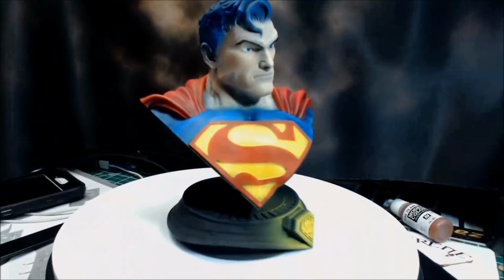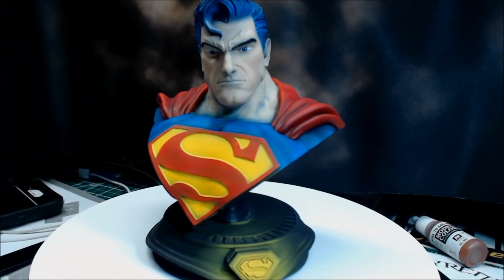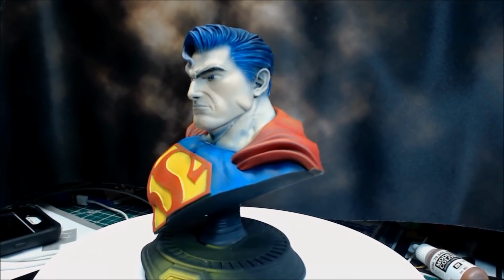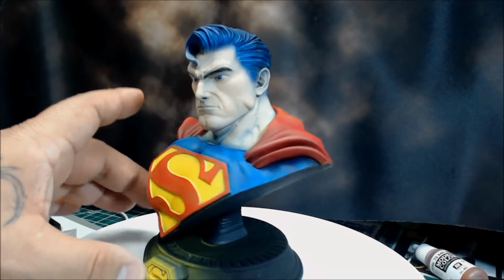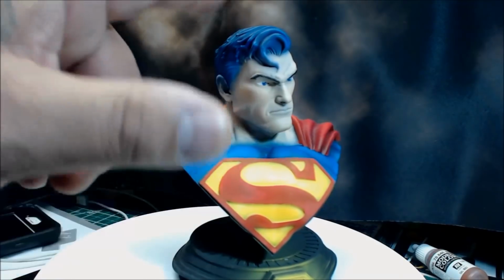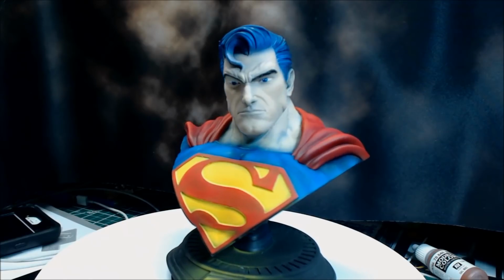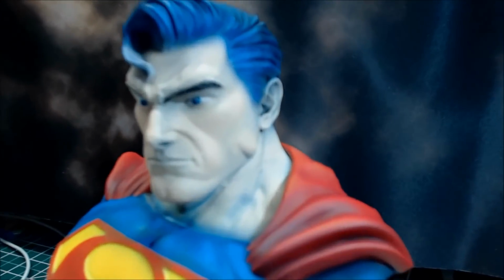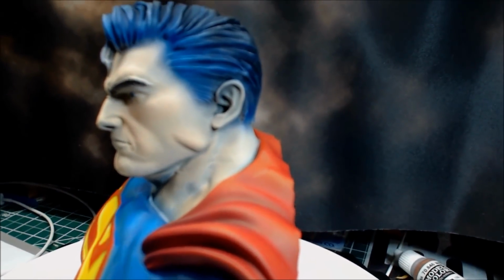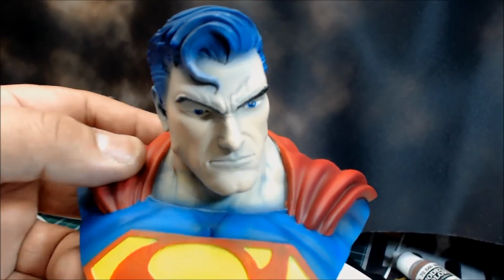Now this is also from NY3D Creations, the Superman bust. Now he has a Superman figure also, but this is the bust. I kind of went backwards with this one. I should have done the skin tone first, but I didn't. So I got to do his skin tone and his hair now. But I finished this up, did a little work on that. Let me get a little closer so you guys can see. Let's get that focused. There we go. Let me turn him this way. So yeah, that's the Superman bust.